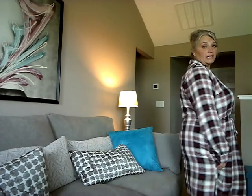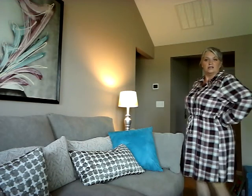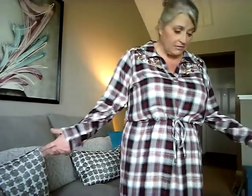I do love the plaid. I think the plaid's very, very pretty. I just don't know if I like the style of this dress, to be honest. I'm trying to get a good look, but as I go back, I can't see really well. But I'll watch the video back and see. It's very soft, and I think it does hang well on me. I think it's pretty. It is kind of pretty.